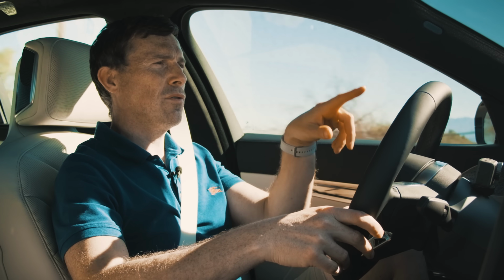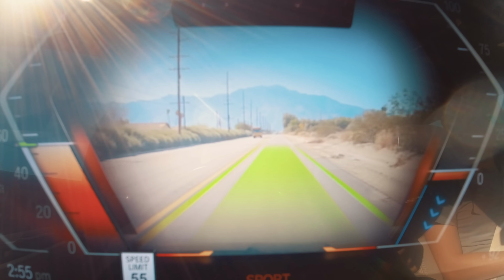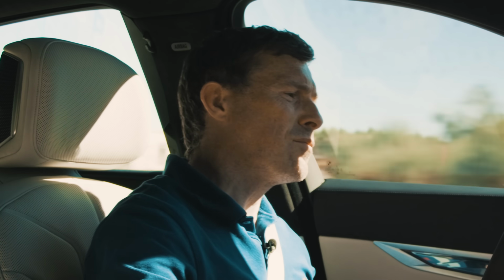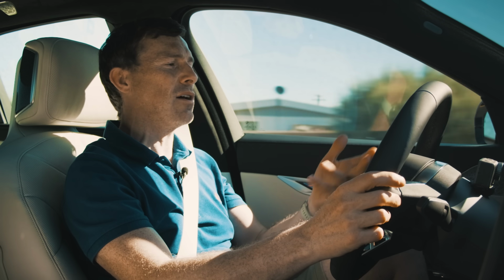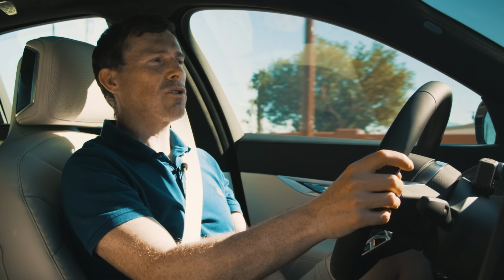Now I'm coming up to a 45 mile an hour zone. Hopefully the sat nav will recognise this and tell me to go slower. Alternatively, it may completely ignore that sign and just go about its business. Car, why aren't you recognising this? It says 45. Oh, finally it's got it. And then, what, you're going to get me for being distracted? I was trying to just... Oh, what's going on with it? It got a bit cross because I criticised it.